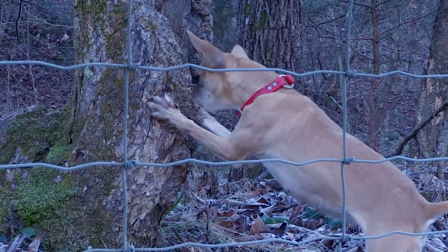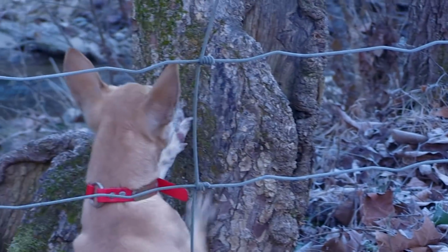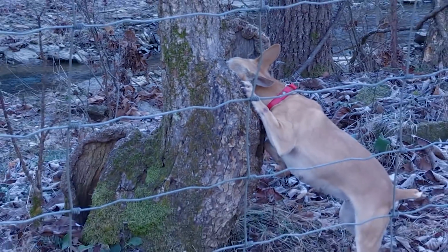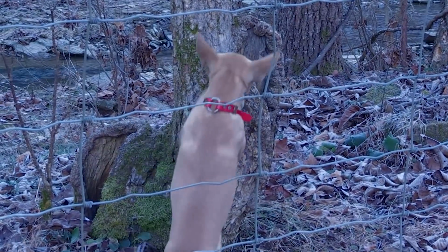She's treed. Look at her biting on that stump. That squirrel has went straight up into there. Look how excited she is. Oh yeah, she knows it's there. That's exactly where it's at. Good girl. Good girl, Ellie.